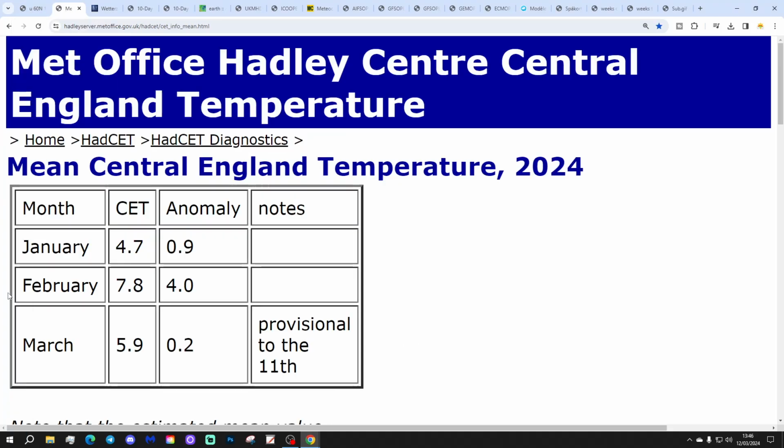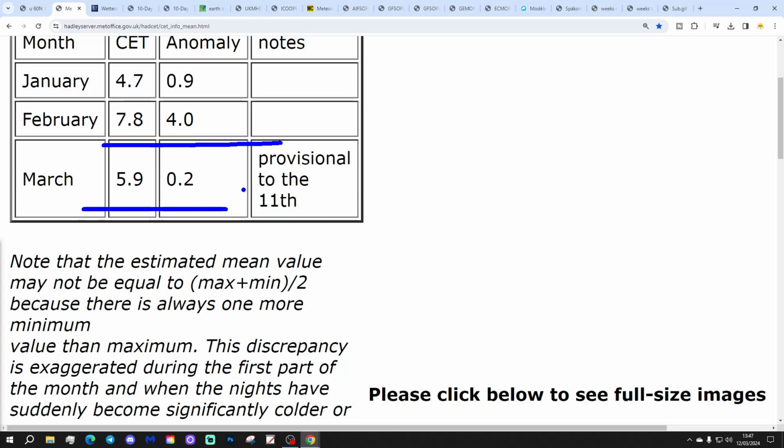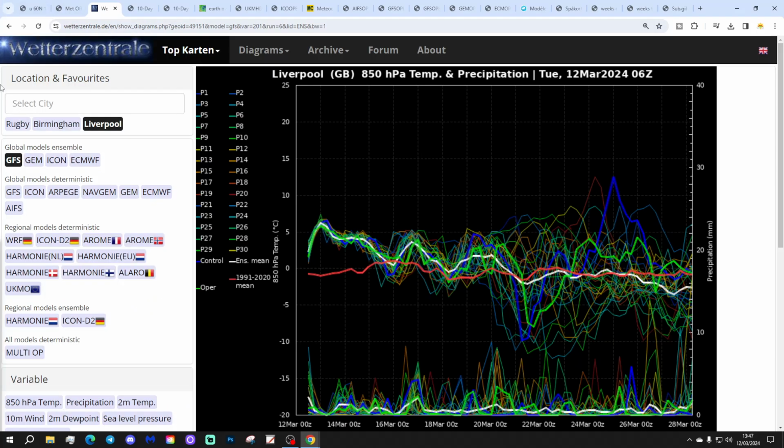Central England temperature is now up to 5.9, which is 0.2 of a degree above the 1961 to 1990 average, provisional to yesterday, the 11th of March. So that's coming up quite steadily now, and we have gone ever so slightly above average. That will carry on rising over the next few days as we are in for quite a mild spell of weather. And we see this nicely with the GFS upper air temperature and precipitation ensembles.